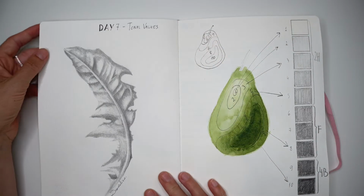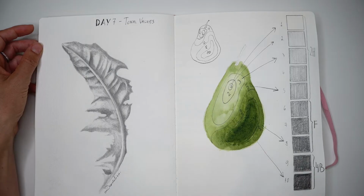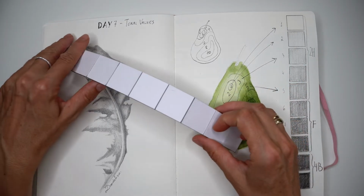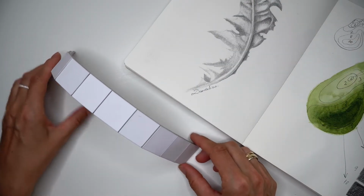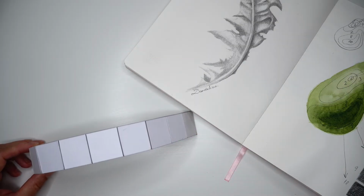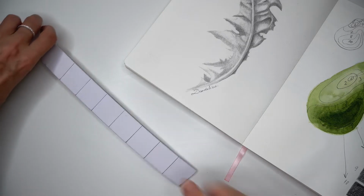Day 7, tonal values. For this day, I have a wonderful visual example to explain tonal values. A simple white paper strip, divided into sections. Here this paper strip is bent and has a 3D form. We can clearly see how each section is becoming darker where the form has a curve, from lighter and slowly through halftones to the shadow.